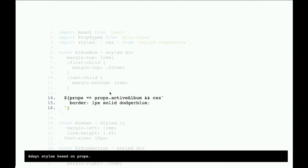But also, you can do things like respond to props in your styles here, which is actually pretty powerful. This is a really simple example, but based on the active album prop, if that gets passed in, then I'm going to change the border of this album row styled component and make it blue. So that's how, when we click on those rows, they turn blue.